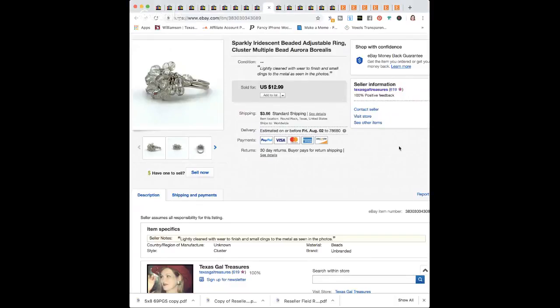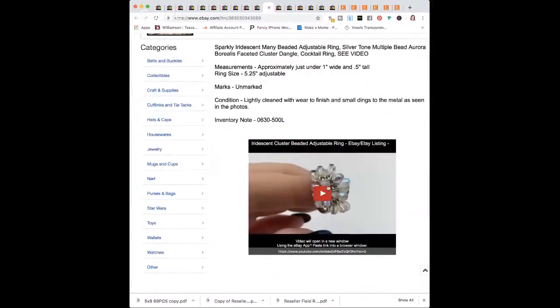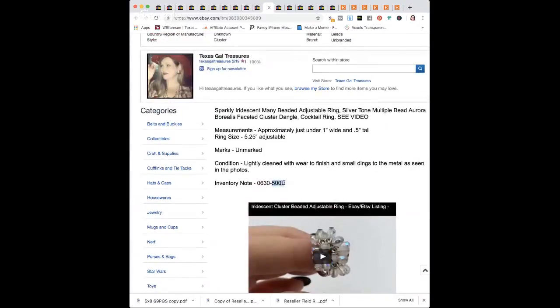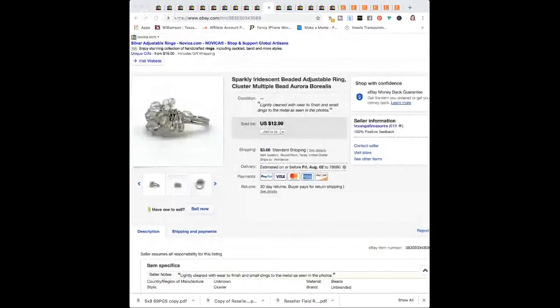And this is another one where I was like, man, these pictures are not doing it justice. So I made a video sharing how the little beads move and how cute it was. It was also in that $500 lot, so I paid about $1 for it. And yeah, so probably about a $9 or $10 profit.